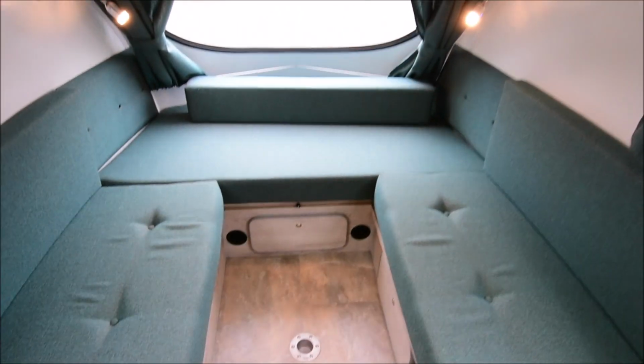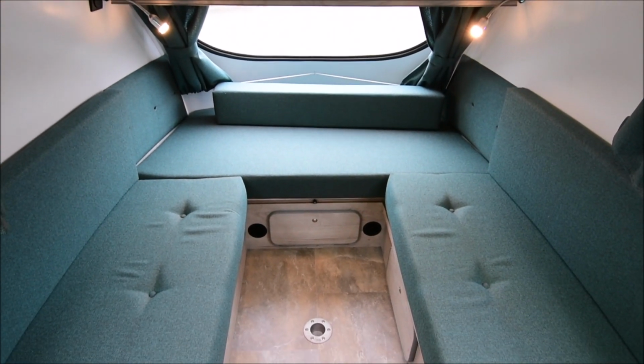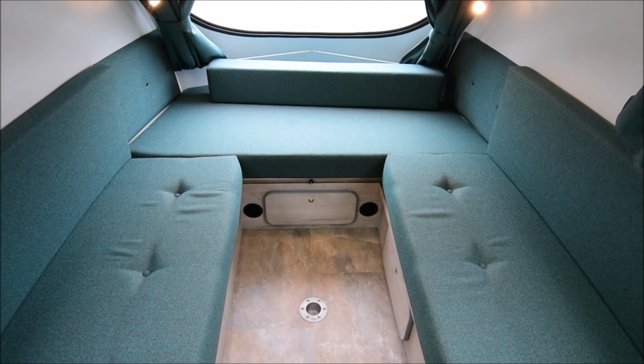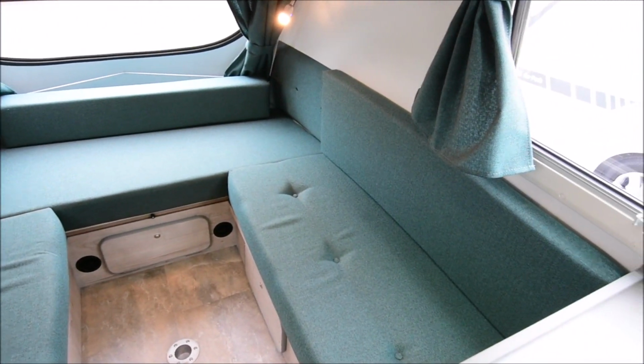Oh, it's getting really warm in this van. So this is how it is. Right, I'm going to show you the wardrobe, and it's best for me to go outside to do that, because it is a bit tight.